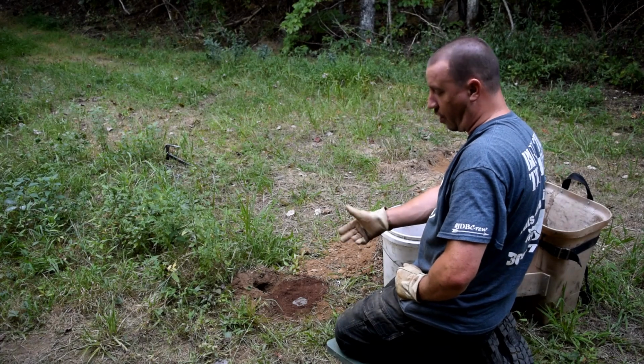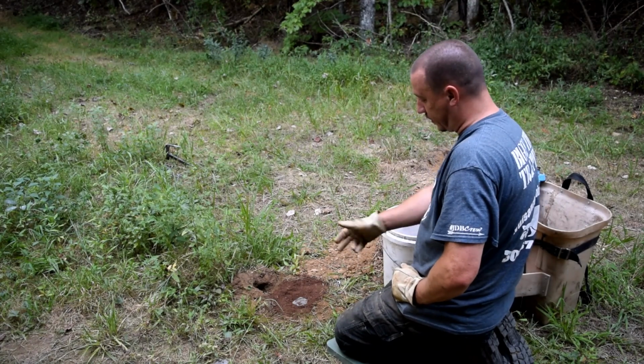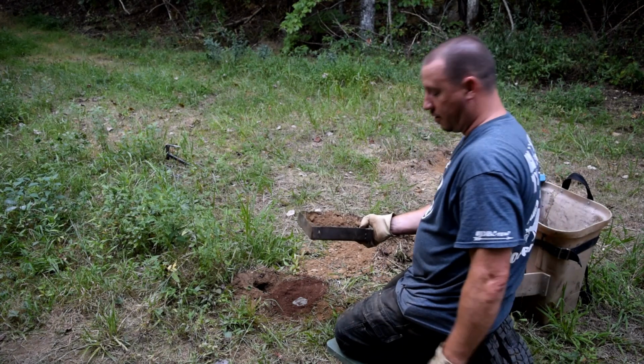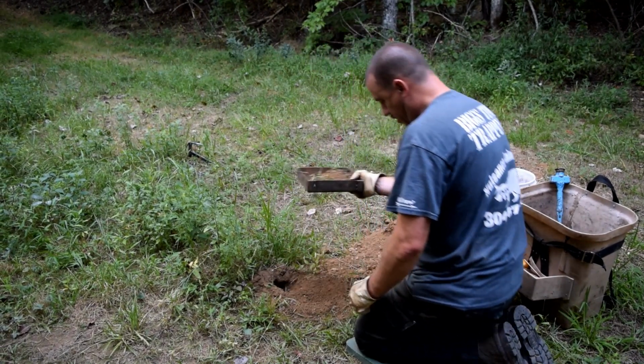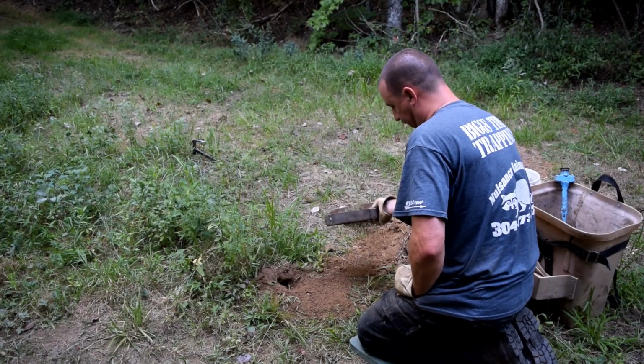I know some folks aren't confident enough to do that, but you know, cats don't care whether that thing's covered or not. But I always like to take just a little bit of the dirt from the trap bed, and that's it, just enough to cover that up a little bit in case a coyote were to come by here.